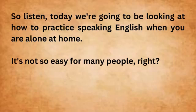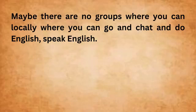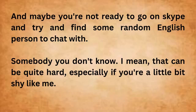So listen, today we're going to be looking at how to practice speaking English when you are alone at home. It's not so easy for many people, right? Because maybe you don't have any native English speakers in your city. Maybe there are no tourists that you can go and harass. Maybe there are no groups where you can go and chat and speak English. And maybe you're not ready to go on Skype and try and find some random English person to chat with, somebody you don't know. I mean, that can be quite hard, especially if you're a little bit shy like me.